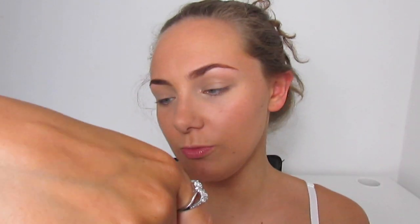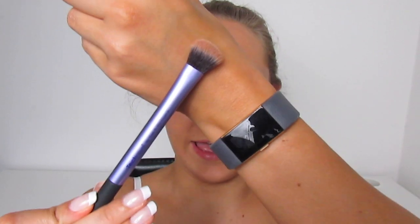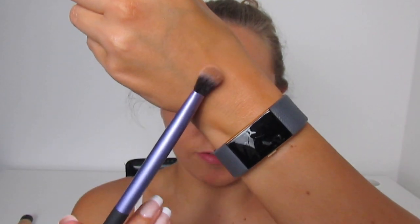I then take the same bronzer and I take the Domed Shadow Brush by Real Techniques. This is my favourite brush for blending colours into the crease and on the lid. It's literally the best brush I've ever used to do so. And I'm going to take a little bit of the bronzer, not a lot at all. I'm going to tap a lot of it off. And I'm just going to take that in the crease of my eyes. I feel it makes a really nice colour by using the same bronzer on my eyes and obviously in my cheekbones. I just feel like it ties the look together and makes it look really nice.